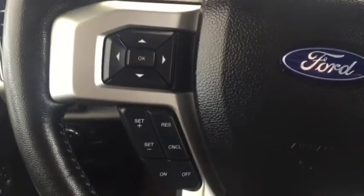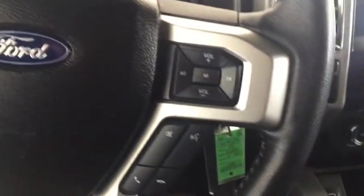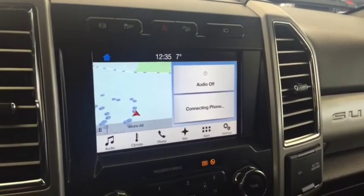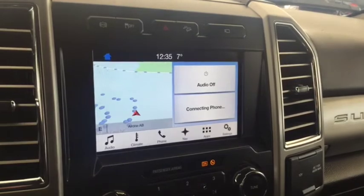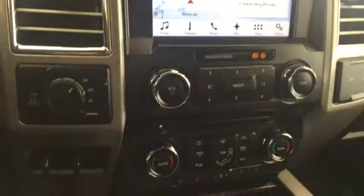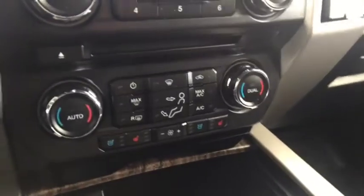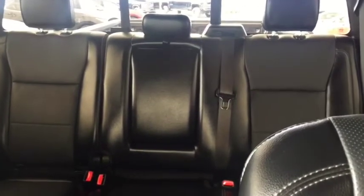On the steering wheel we have media controls, cruise control, Bluetooth capability, Sony audio, screen display with navigation, rear vision backup camera, AM/FM radio, Sirius XM radio, trailer brake controller, CD player, climate controls with heated and cooled front seats, comfortable seating for 5 with a power sliding rear window, and much more.